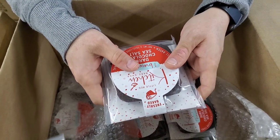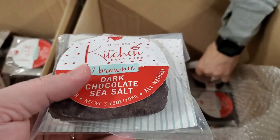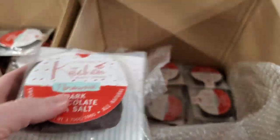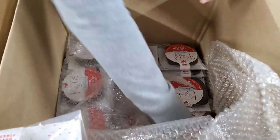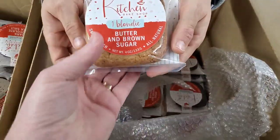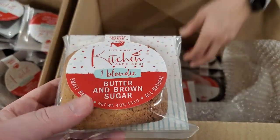Now we've got into the dark chocolate sea salt. This is what I have right here. Brownie. He's been going pretty good, too. Look how fat that brownie is. It's huge. Ooh, I see another one down here. Ready? It's the blondie. It's basically the vanilla brownie.